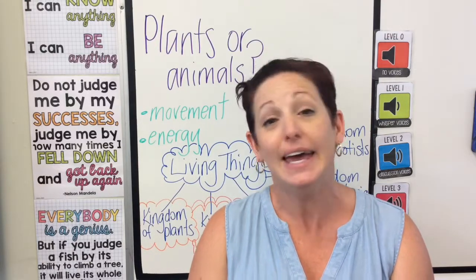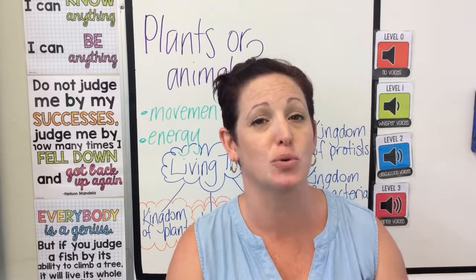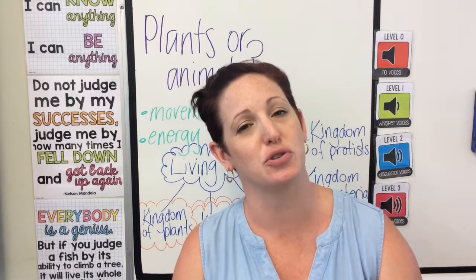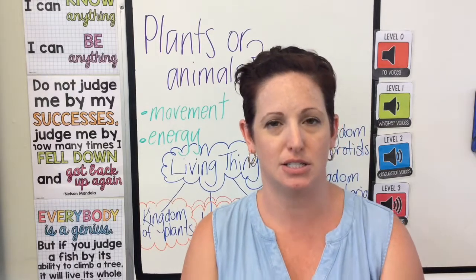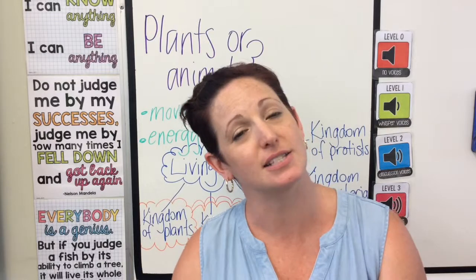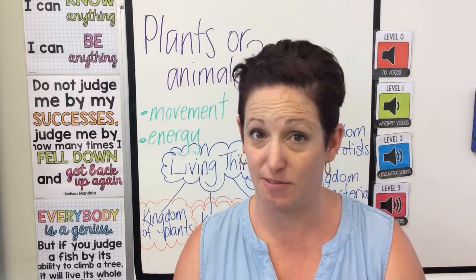For example, even an oyster, which we think is just stuck to a rock, in the larvae stage actually swims through the water before it attaches itself to the rock, and then that's when we shuck it off and eat it. It's delicious, yum yum. So every animal, no matter what it is, at some point in its life moves independently by itself.